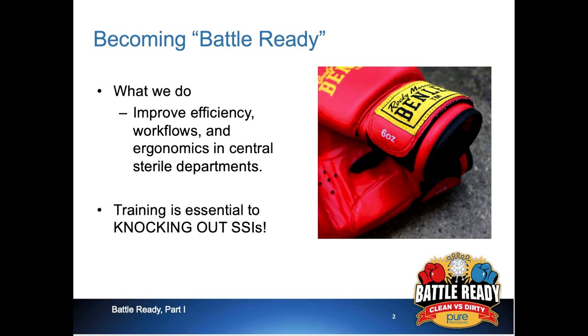Here at Pure Processing, we work directly with departments just like yours every single day to help improve efficiency, workflows, and ergonomics in central sterile departments. We know that fighting bioburden to prevent surgical site infection to ensure patient and staff safety requires training. This program will get you battle ready to land a knockout punch to SSIs.